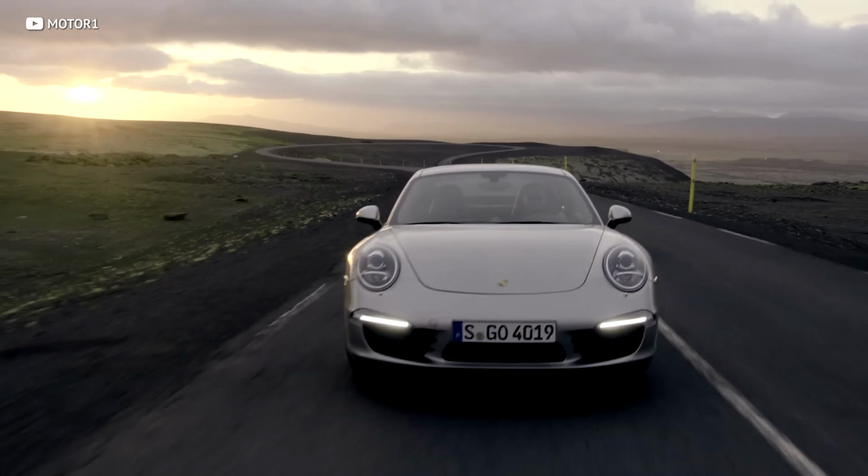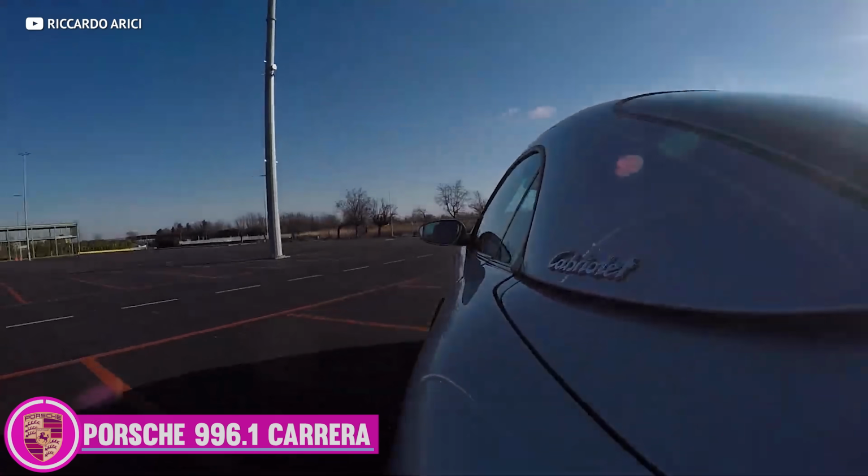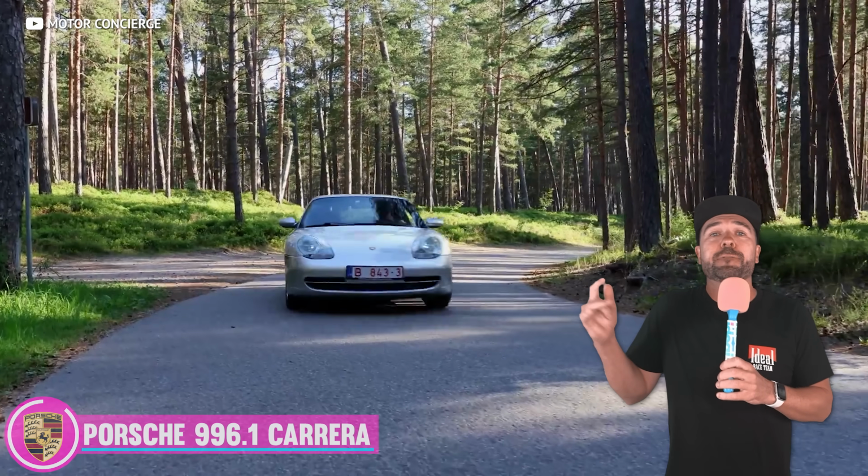The Porsche community is like nothing else, and even if we're hit with a recession, these cars aren't going down in value. Now, I'm gonna run you through the best values of my favorite more modern Porsche models. All right, let's start things off with a banger, starting with the 911, the underdog that's finally getting its glow up.